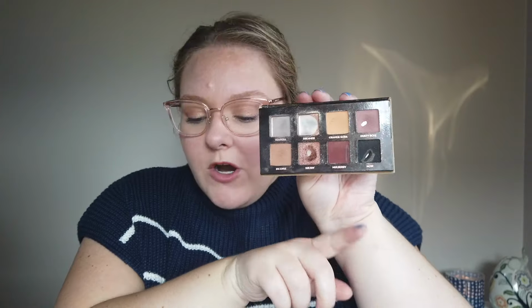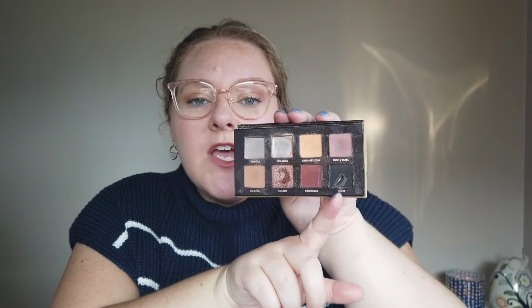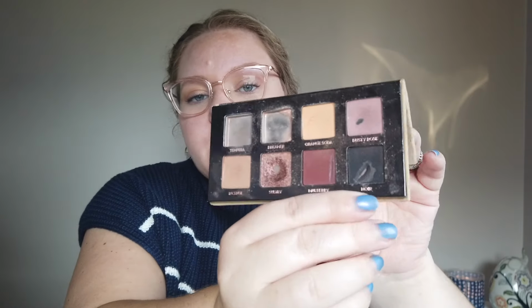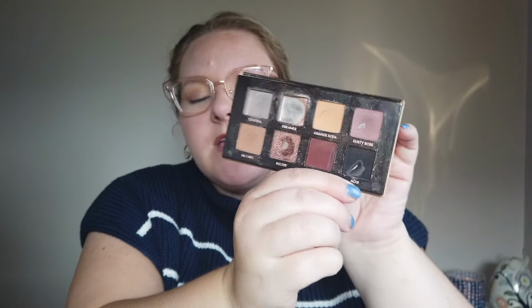Then we've got Mulberry and Noir, and I didn't use either of them in the past month. So Mulberry has 14 uses, Noir has 5 uses. Now I did already have pan on Noir when we started this, so that has been there. Those two are just not shades I'm really drawn towards at the moment. I am very light-handed with my makeup too, so even if I do reach for them, I'm not picking up a ton of product. So anyway, that's just where we're at.